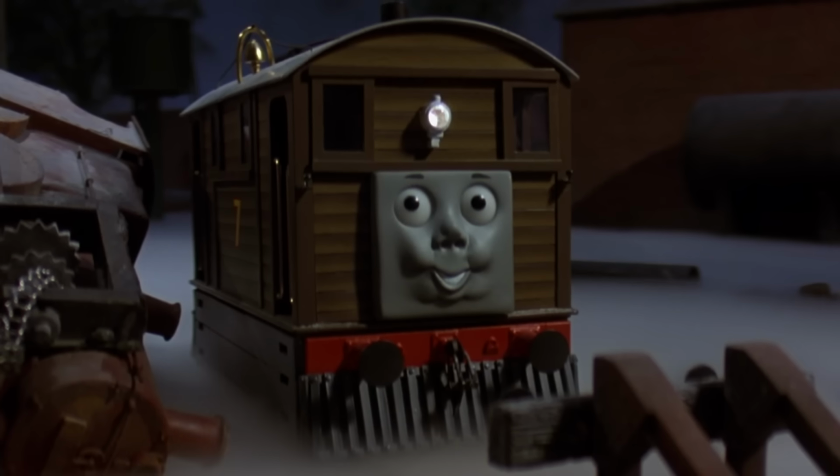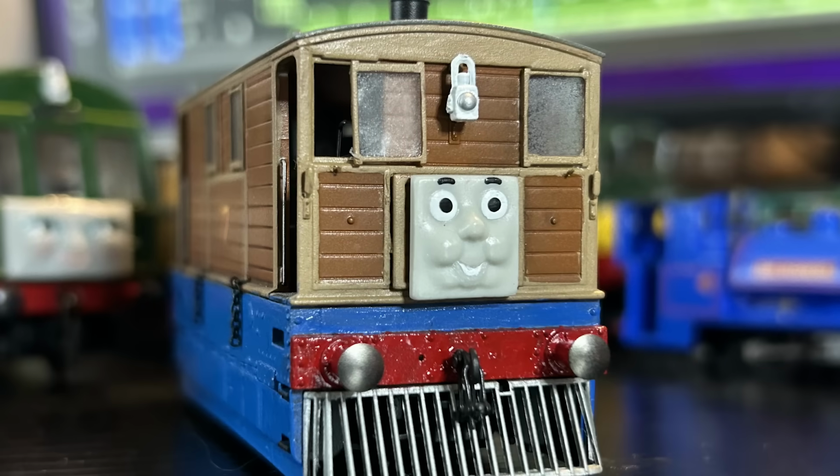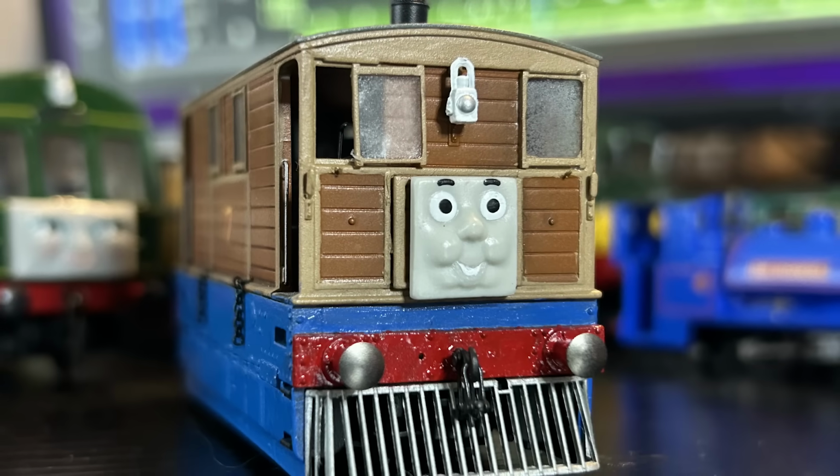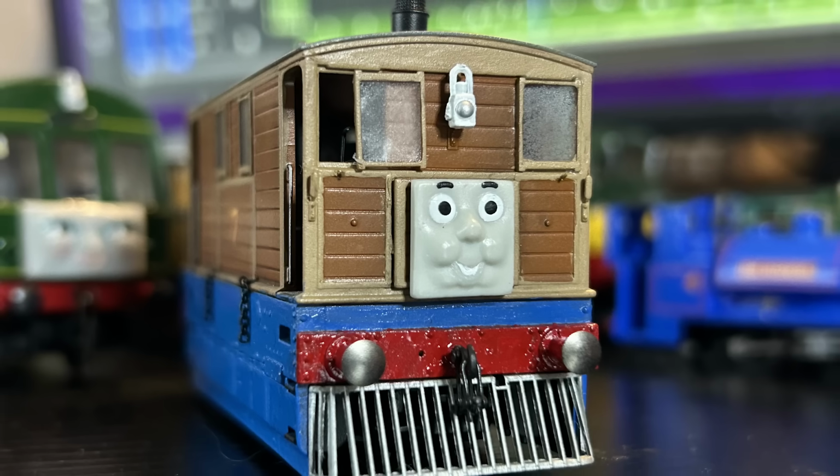To me, this is Toby, and the Nakayashi is one of the only Toby toys to give him this expression. Thankfully, it was a near perfect fit. All I had to do was sand the back of it so it laid flat, and paint the teeth white.